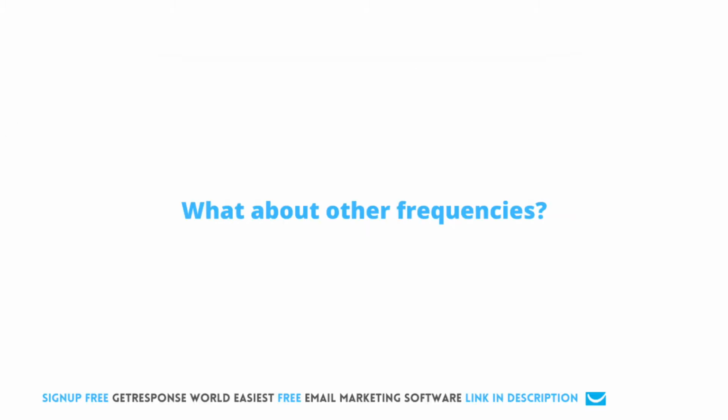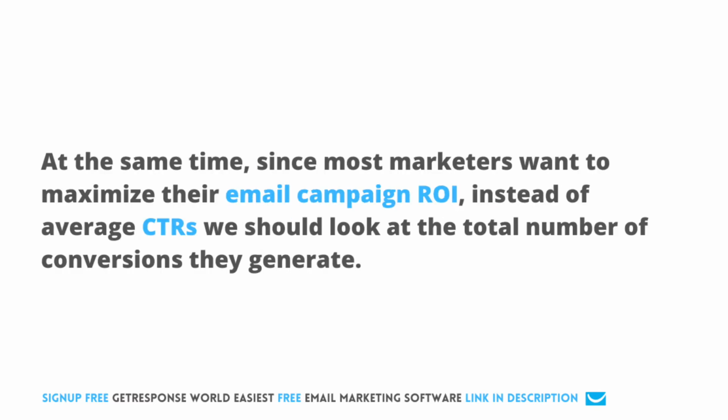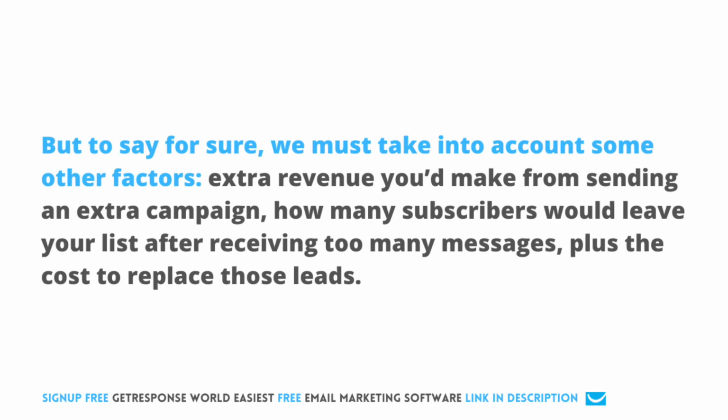What about other frequencies? Around 19.5% send 2 newsletters a week, and 9.32% send 3. Just 5.5 and 3.93% send 4 and 5 emails respectively. At the same time, since most marketers want to maximize their email campaign ROI, instead of average CTRs, we should look at the total number of conversions they generate. Based on that assumption, you might be better off sending 2 or more emails in the same week. But to say for sure, we must take into account some other factors.